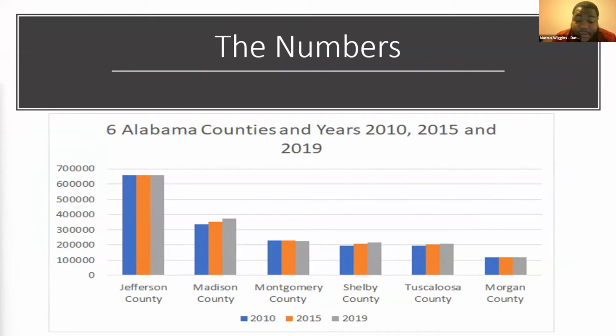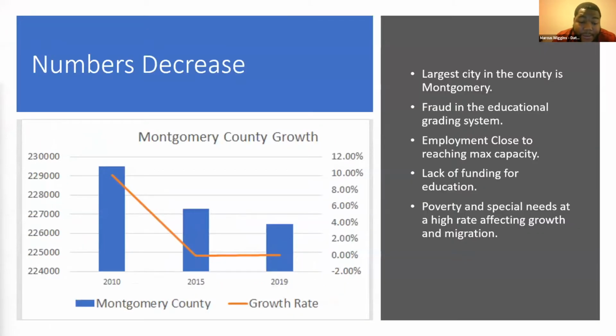In these next slides, I will showcase the three counties that have the top three cities in the state of Alabama. Montgomery County is the fifth largest county in Alabama. Montgomery City resides in this county with a population of 200,603 for the year 2020.